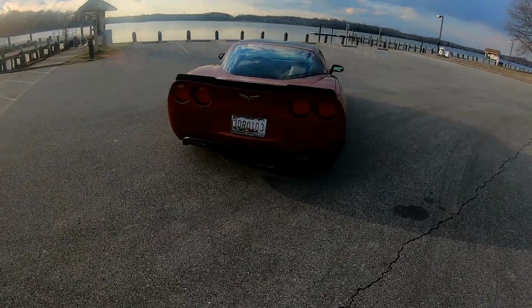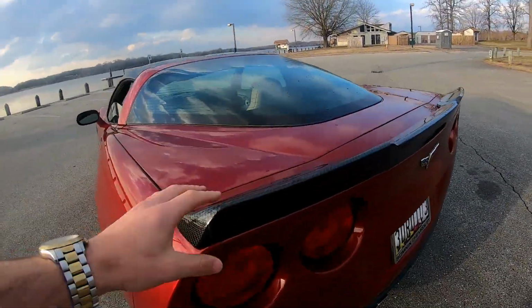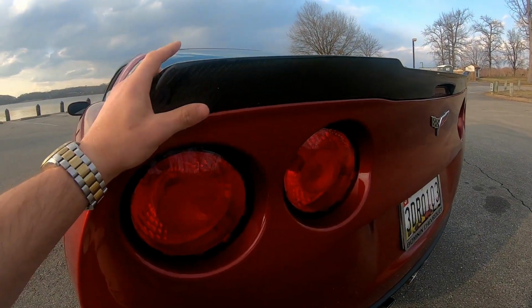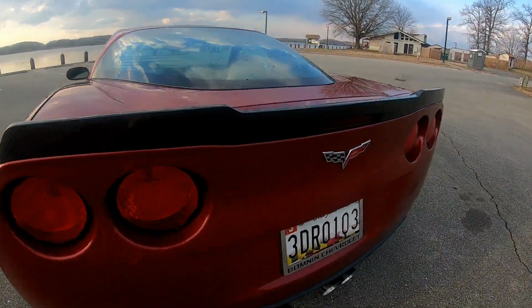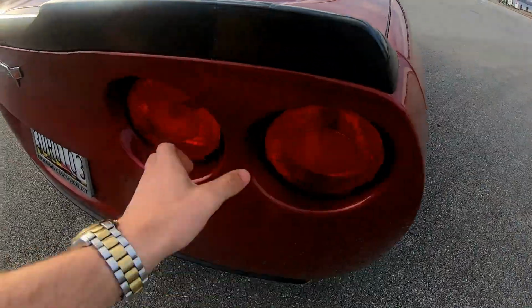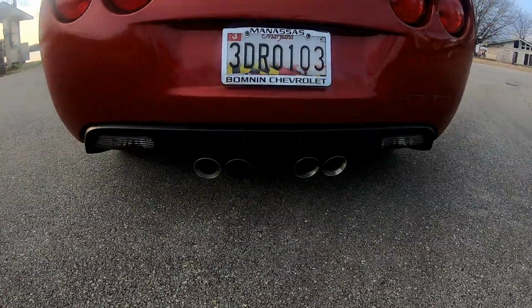Look at that. I did already do a couple modifications. I added this carbon fiber ZR1 spoiler, but it's not real carbon fiber, don't tell anyone. It's hydro dipped. Got it off of eBay. It was like 300 bucks. I think it looks pretty good. But there's the legendary circle taillights and the quad exhaust pipes.